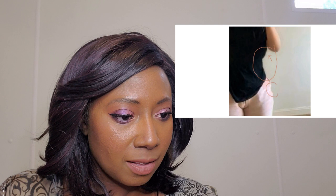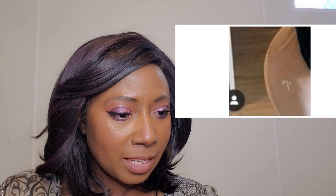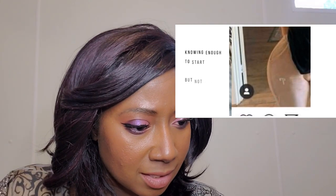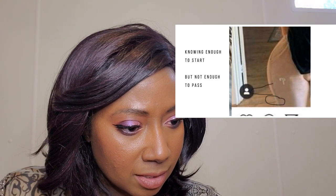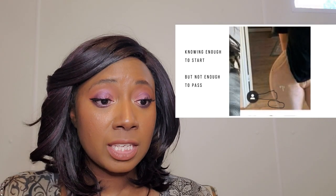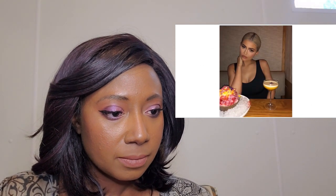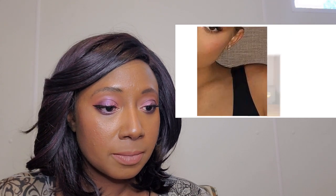Wow. Her leg, like her thigh, does she think that looks normal? Looks like elephantitis. Yeah, 'cause she is really pretty, but she needs to stop. Ooh, see it.